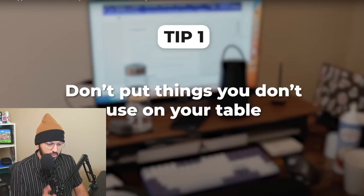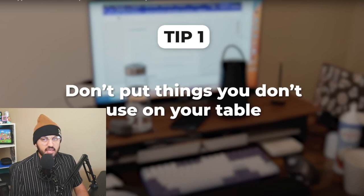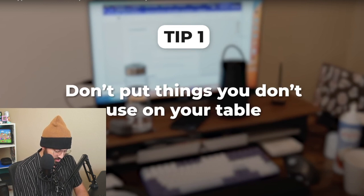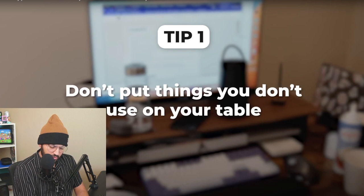Don't put things you don't use on your table. That seems so silly, but it is. I have stuff right here right now that I don't use. Don't put things you don't use on your table, right?